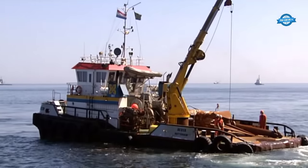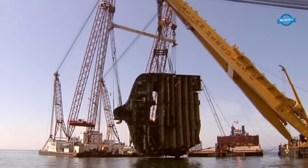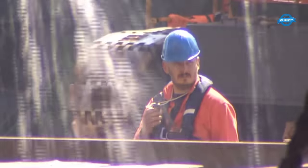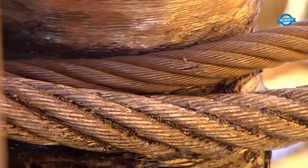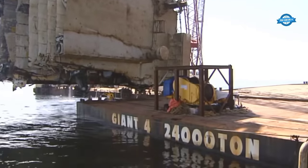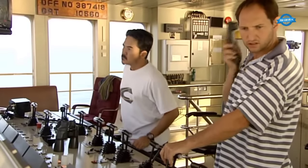Challenges and precision. The Tricolor's structure had been compromised not only by the sinking, but also by the cutting process and the natural forces it was subjected to while submerged. This meant that each section, while massive, was also fragile. The shear legs, while powerful, had to operate with a surgeon's precision. Divers played a crucial role during this phase. They continuously monitored the sections as they were being lifted, ensuring that the cables were holding and that the sections were not breaking apart. Their feedback, relayed in real time to the surface team, was invaluable in making on-the-spot decisions.